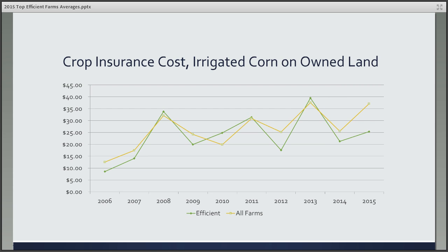So it will be interesting to see as we move forward if the top efficient group continues to hold their crop insurance costs down a little bit. One thing about carrying less debt is they do have the ability to bring that crop insurance cost down because their risk is not as high. So that one will be interesting to watch as we move forward a couple more years of tighter margins.